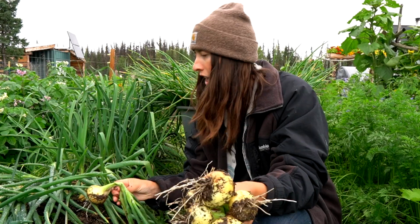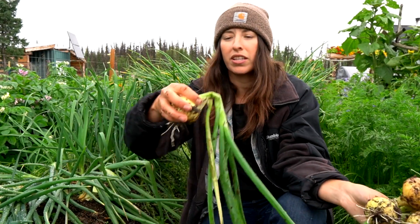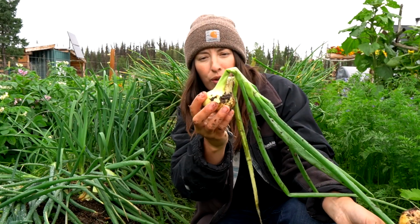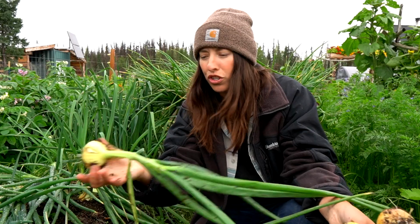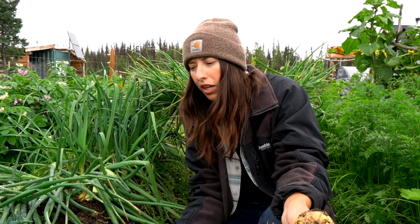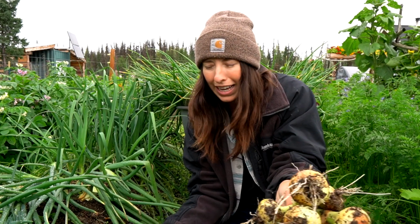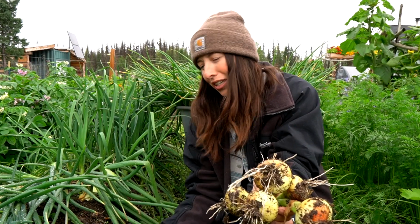We're gonna process those. Onions usually tell you when they're ready to harvest because they will bend like this one, and then you will know that it is done growing and it's ready to be harvested. Usually you can pull them out, lay them on the soil, lay them somewhere dry for a few days. It takes a few weeks to cure them. We don't really have that option because we do not have sunshine in the forecast, sadly.